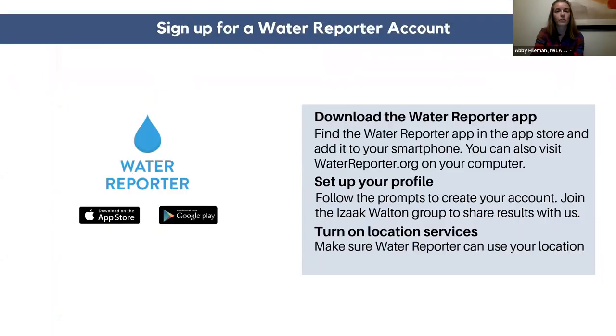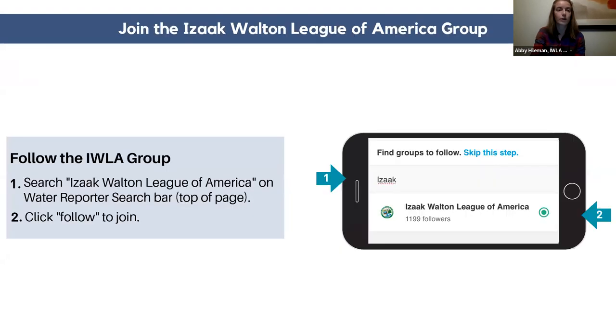The website is waterreporter.org. So to sign up, again, it's a free account. So waterreporter.org. Or you can download the app. The app icon looks like this over here to the left, and set up your profile and then turn on your location services within your settings. Then Water Reporter can use your location and can automatically upload the location to your posting on Water Reporter.